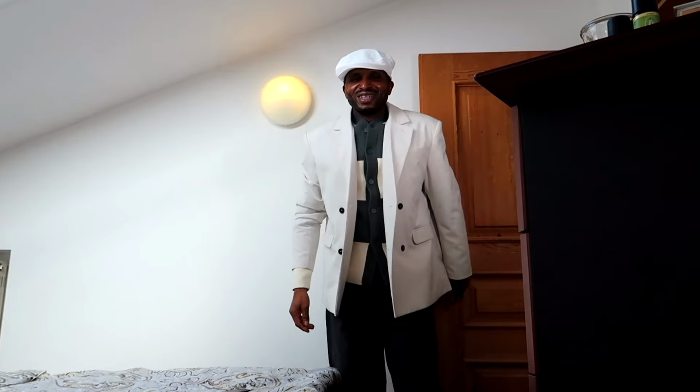Okay, I am about to leave the house. I am ready. I'm wearing this cool flat cap that I thrifted. The blazer is from Weekday. The jumper is from COS. The denim pants is from COS. The sneakers is from Hogan. I will tip the camera a bit to show you the full look.